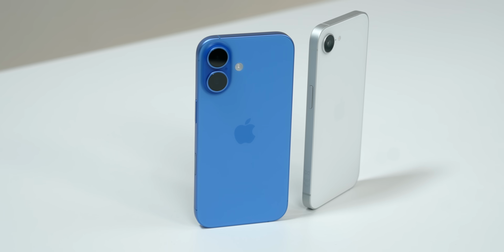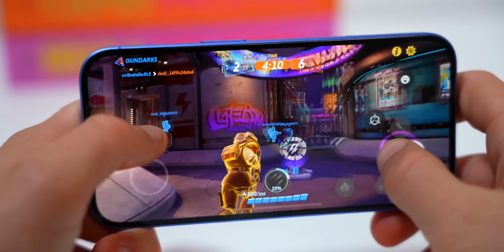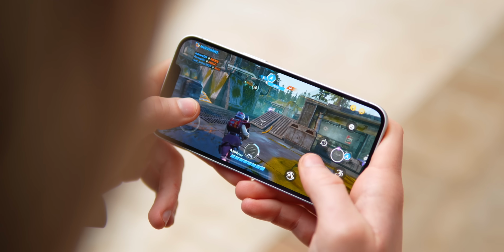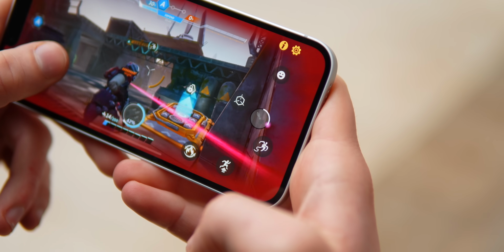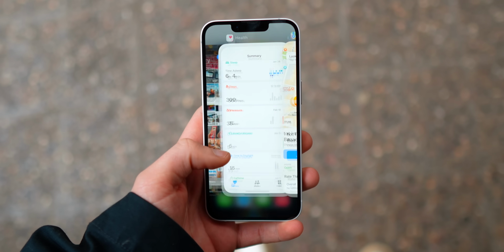Let's continue talking about the performance. Now, they both have the exact same chipset. They both run on the A18 chip. Something to note is that the iPhone 16 has a 5-core GPU and the 16e has a 4-core GPU. In real-day usage, you won't find a difference. They will both run incredibly smooth in terms of multitasking.